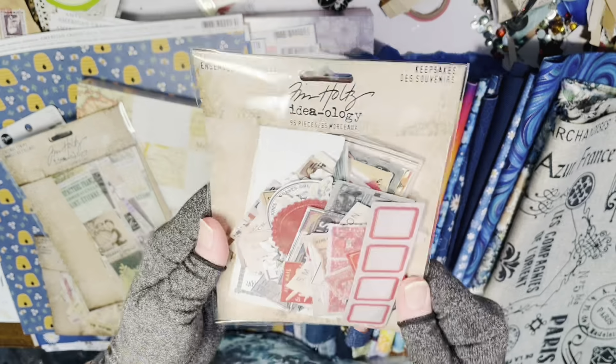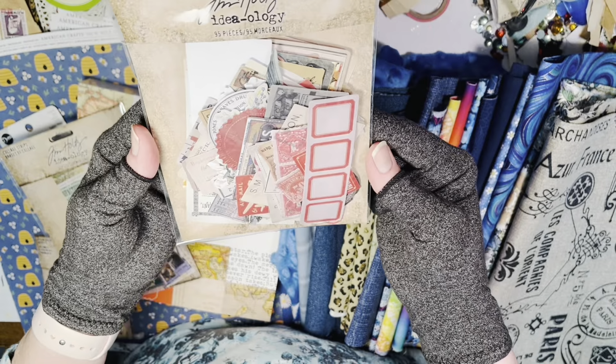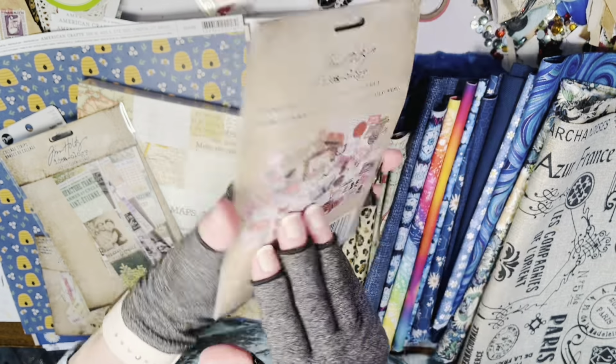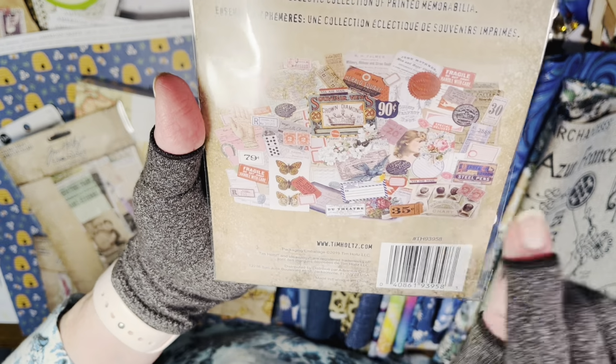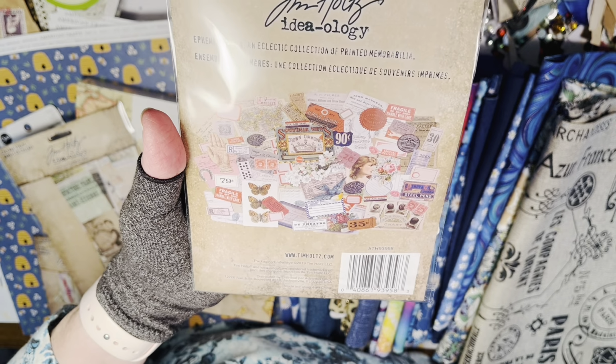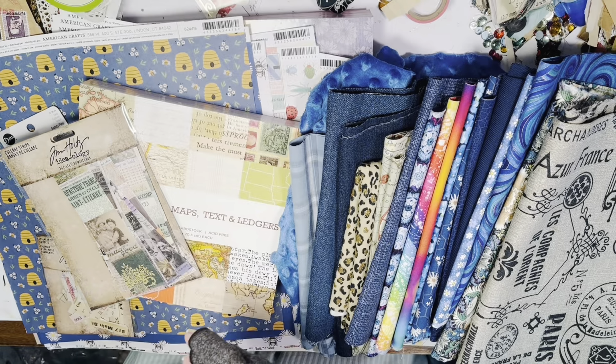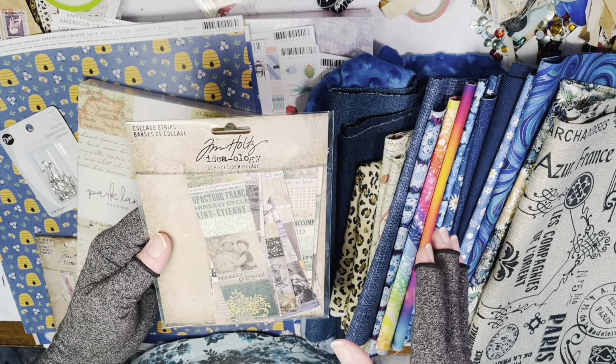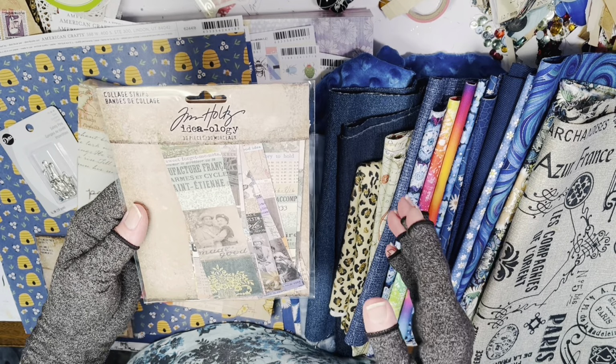So here's another one of the Tim Holtz packs. This one's just a couple bucks too, like $4.99, $5.99, $6.99. You can kind of get an idea. Now I have one of these, but I went ahead and grabbed another one because they're usually sold out. Now that Hobby Lobby doesn't carry these anymore, and Michael's doesn't carry these anymore, Joann's is the only store around that has it where I live.